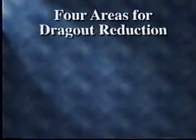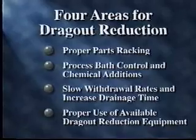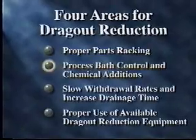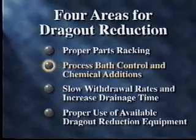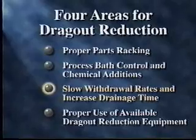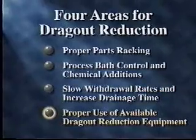The four techniques shown in this video will help you conserve process chemicals, reduce drag-out to other tanks, and minimize wastewater treatment. These techniques include racking parts properly to improve drainage, adding only the specified amount of chemicals, slowly withdrawing parts from baths and allowing the parts to drain above the process tank, and using the equipment available at your facility to recover drag-out.